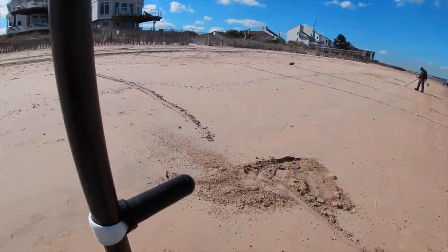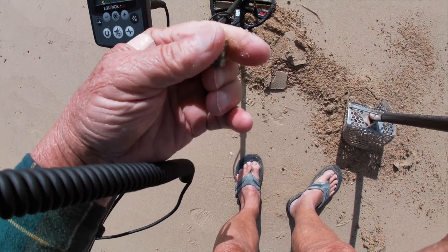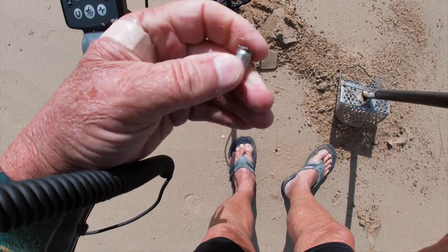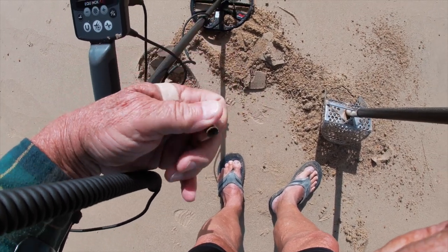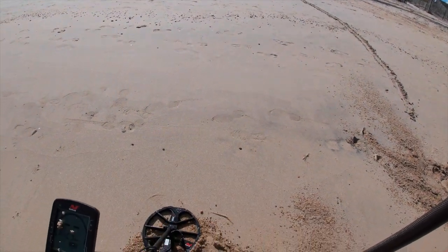Well, I dug three pennies so far. This was a 14. I've got a casing, 9mm or something, I can't tell what it is. That's the only odd thing so far. I haven't caught up with the other guys yet. Stand by.